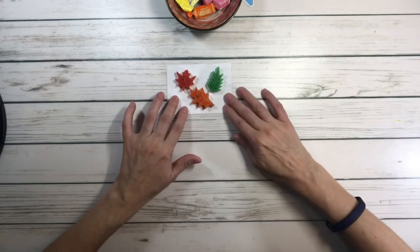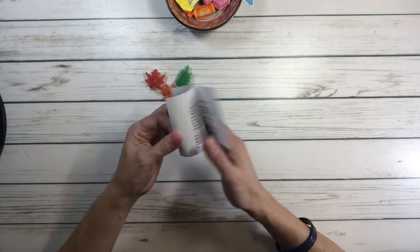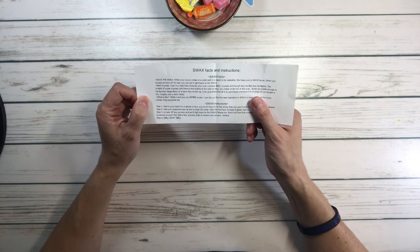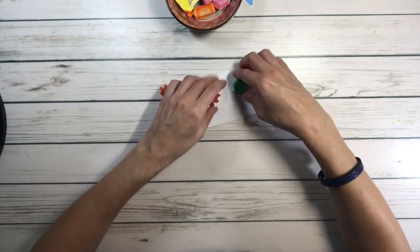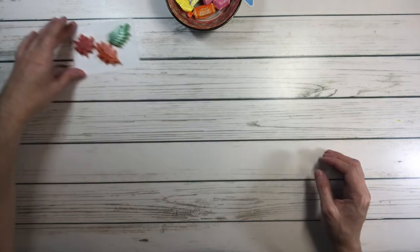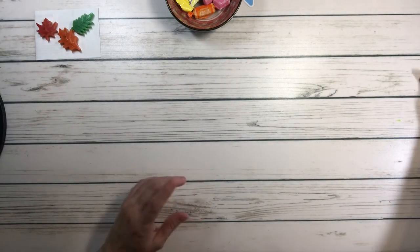Okay, let's move this. Oh wait, let's not forget. She also sends you the instructions. Swax facts and instructions. So this is important to save this, guys. It tells you how to use them. Okay? I'm not going to read all that right now, because we got to make this a little quicker. Okay, let's put that aside. And let's see. I need one more, guys.